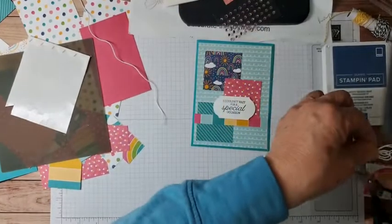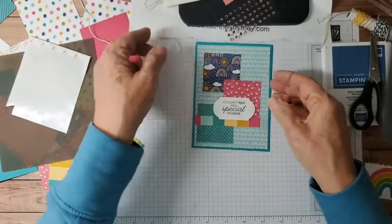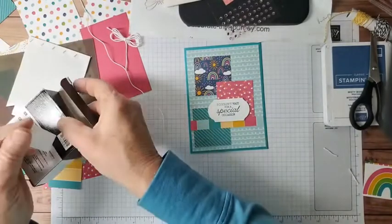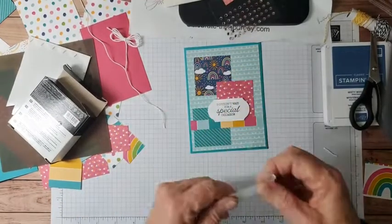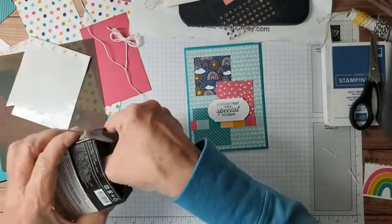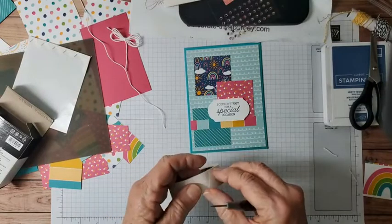Might be a little long. Put those right there. There's one dot. And one more.